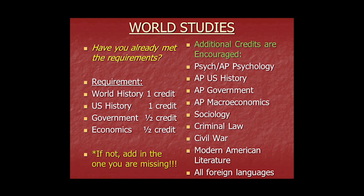World Studies. If you have met the requirements above, 1 full year of world history, 1 full year of U.S. history, 1 semester of U.S. government, and 1 semester of economics, then please check out the electives over on the right side. Some of our most popular options for juniors and seniors are included in this list.